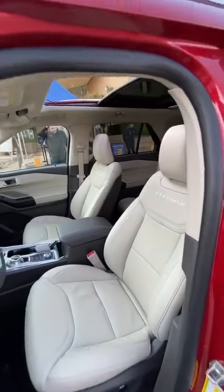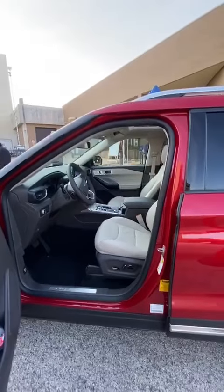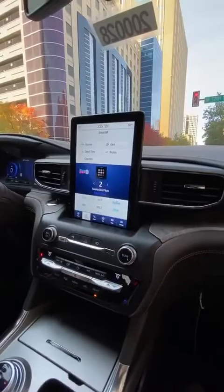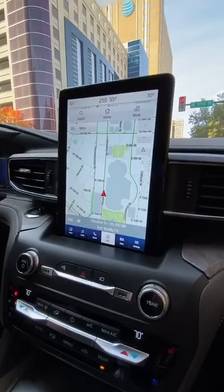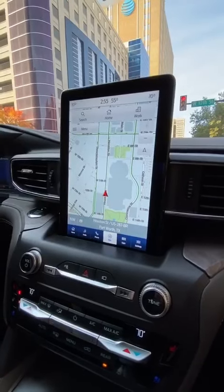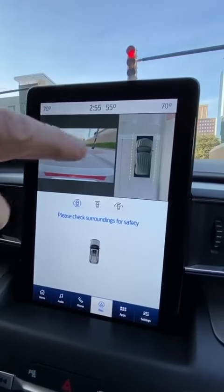Everything you see in this vehicle is standard equipment. One optional feature it does have is the 10.1 inch screen, which is a new offering from Ford for 2020 as well. One of the things too they've added is a 360 degree camera.